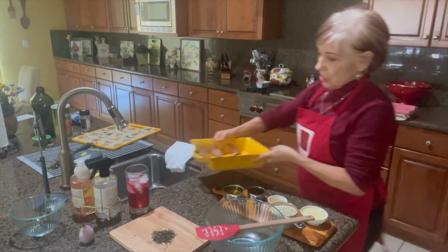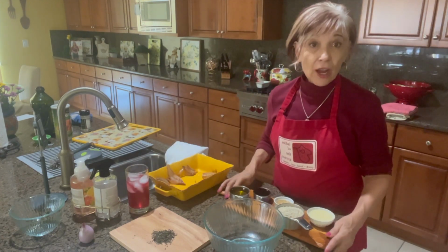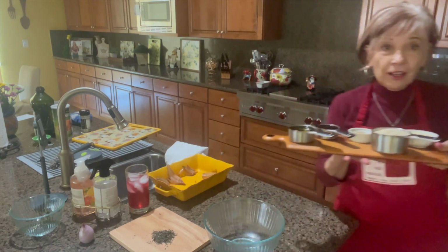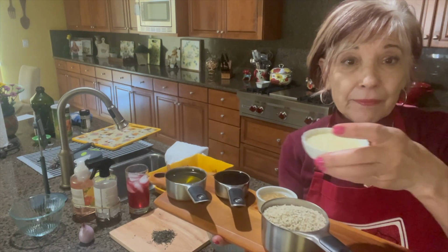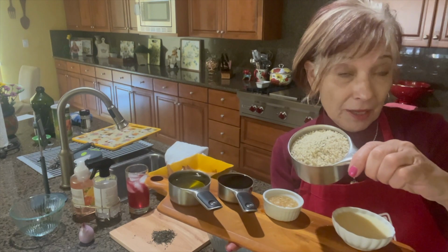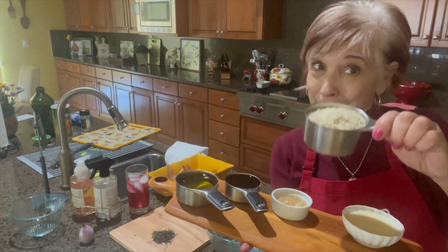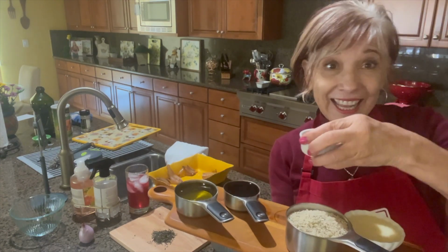Now what I'm going to do is take a couple of ingredients and we're gonna mix them in a bowl, and that's gonna become our center for our little dipping. So I've got vegan butter, about 3 tablespoons. I've got panko crumbs, not breadcrumbs, panko crumbs. There's another whole video on the benefit of panko crumbs. You can check it out on my YouTube.